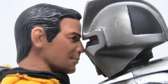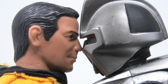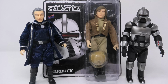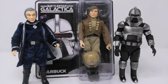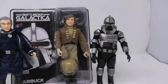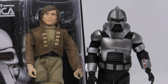And in today's episode, with a little help from Captain Kirk, who is staring down a very menacing Cylon Centurion warrior, we are going to discuss the huge problem with Biff Bang Pow's classic 8-inch Mego-inspired action figures from 2013. Now, the company really has to be commended for picking up the classic Battlestar Galactica license. And before we talk about the obviously big problem with these figures, we're going to talk about the good points.